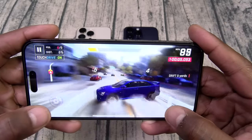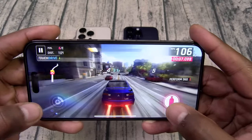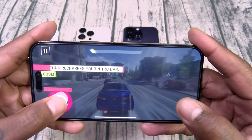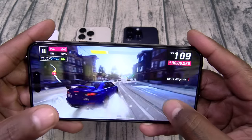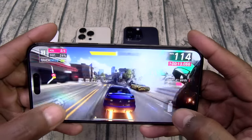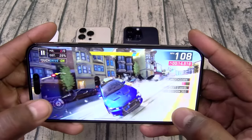Okay, Asphalt 9 on the iPhone. So far, everything looks good. Same, tap and hold the drift. Now, y'all seen on the Xiaomi video, I almost lost. So let me stop playing around. Oh, look at that. Oh, rats.